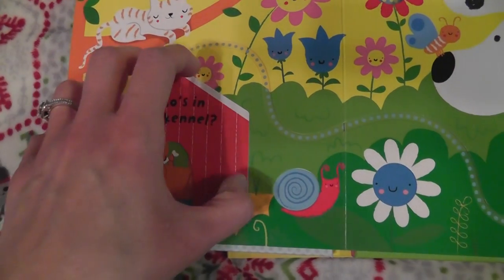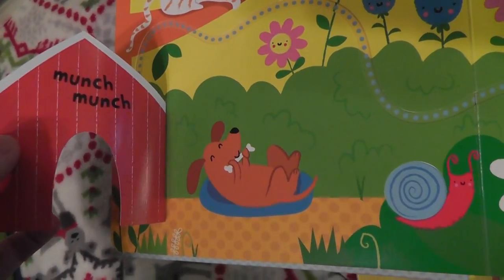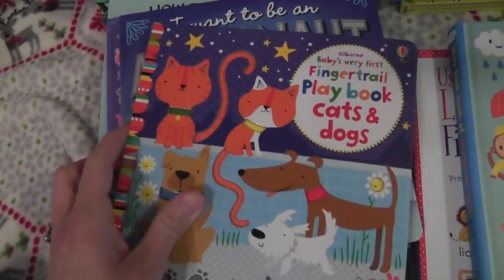And then who's in the kennel? I don't have nails, so I can never get these open. Okay, munch, munch. It's actually not too hard to get it open. Any of these, so that one's adorable.